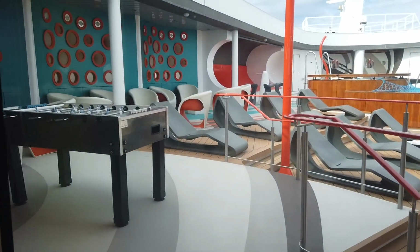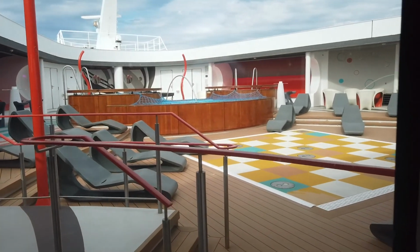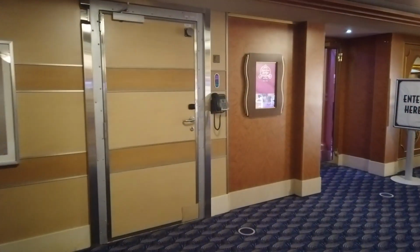And the other thing that I found extra cool is they have that kind of deck area out here at the very front of the ship. So you can see out there they have lounge chairs. They do have kind of a hot tub and pool area out there. No one was using it at this point. Once again, it was the open house time, but that's where it's at.